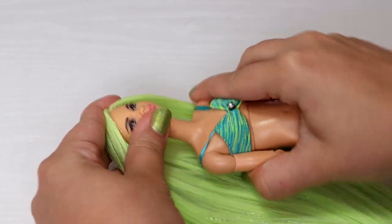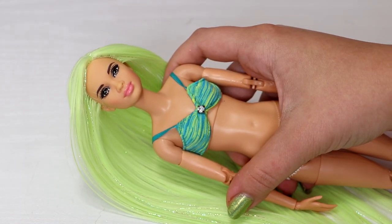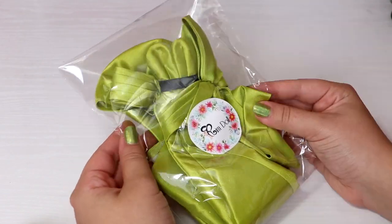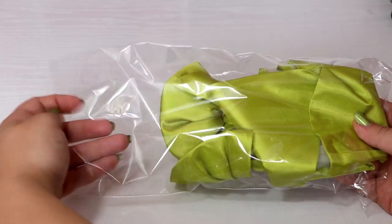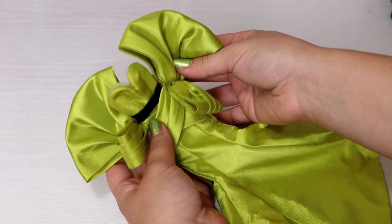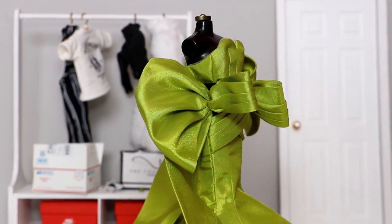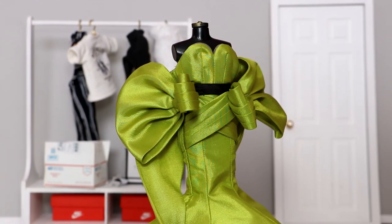Next, I'm most excited to show you the dress I picked for her. So let's go ahead and change her outfit. The dress I bought for Peridot is the perfect yellow-green color and it matches the stone perfectly. It has bows on each side, and all of the details on this dress are amazing quality.